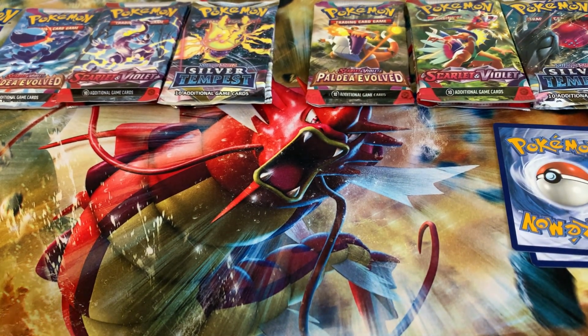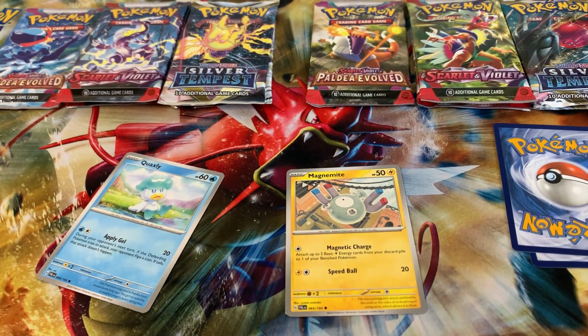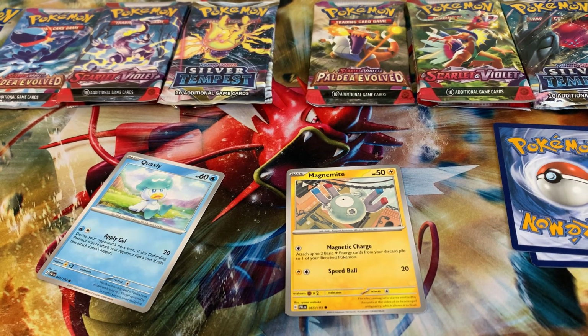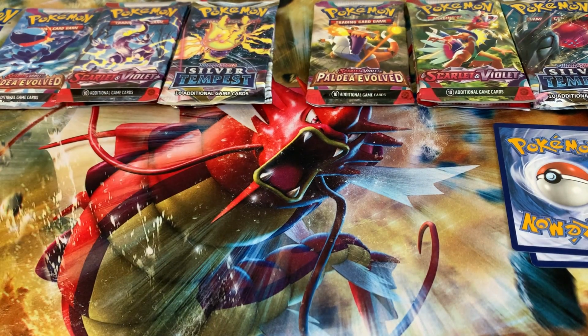Next Pokemon, go Magnemite. Quaxly. Quaxly. Oh, no, yeah, Quaxly. How does a Quaxly beat a Magnemite? I don't know. So that's 1 point for TCG Son. He pulls him to his side and flips him over.